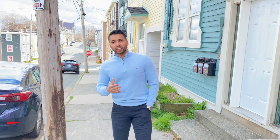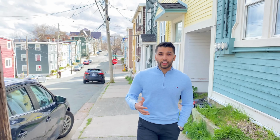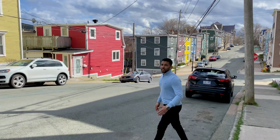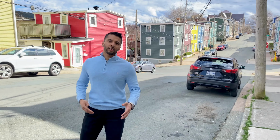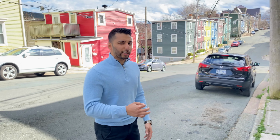Love the European style. I've seen this in Germany, and I think that's what makes this city very unique. This town is all about colours, hills, hikes, and if that's what you like, this is the place for you.